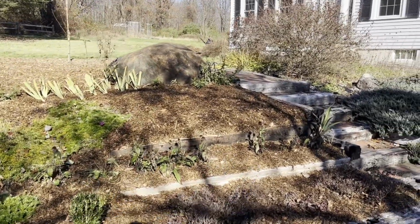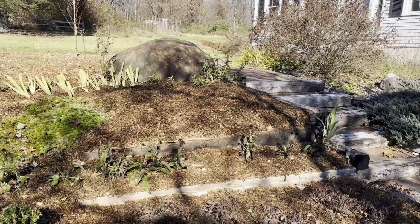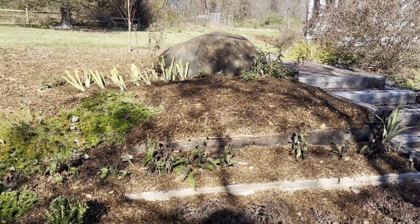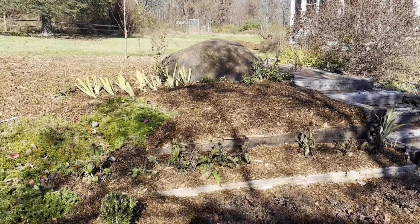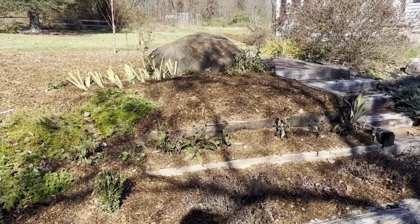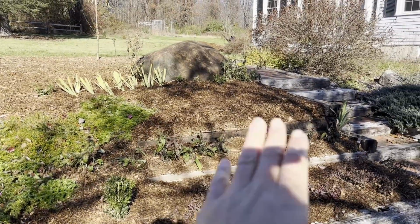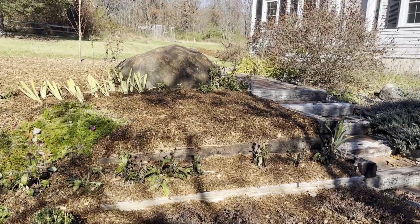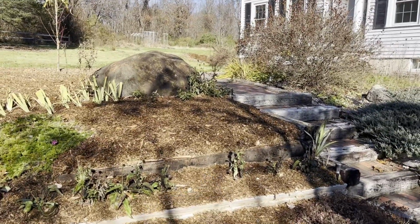Also, you can see I lost some of the echinaceas. This is Echinacea purpurea that I planted later this season or in the early fall. I got it on sale and I divided it, and I still can divide some of them, so I'll do that next spring and replant in that spot over here that is missing.